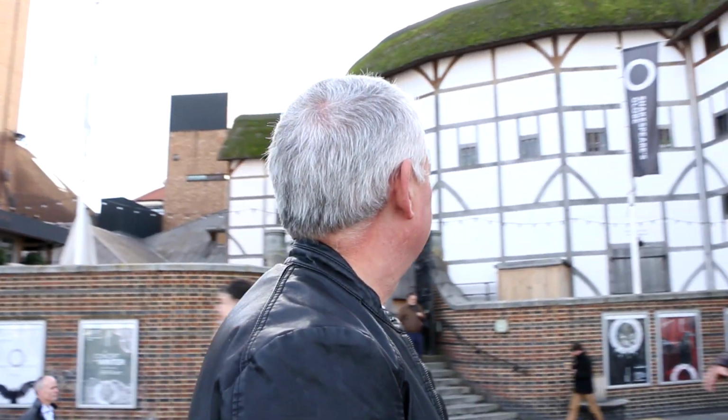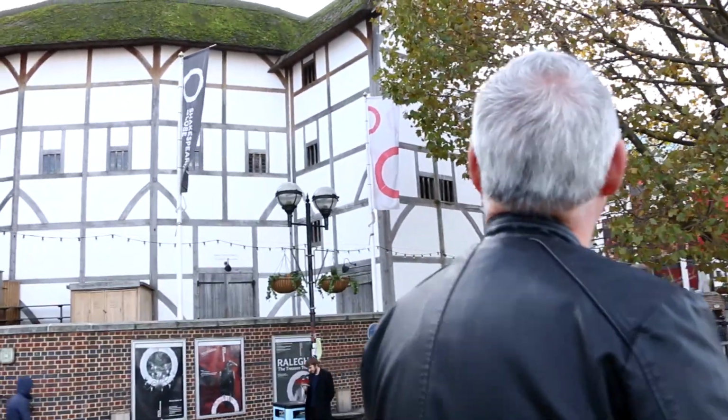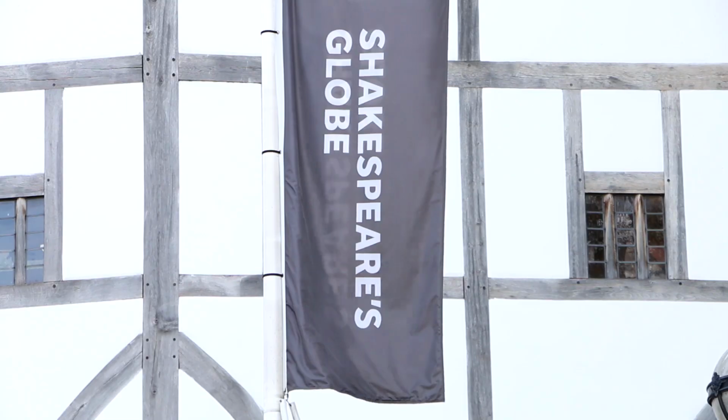Just a stone's throw from the Ferryman's Seat is the famous Globe Theatre, one of the key attractions that brought people to Southwark, and it still does. It was originally built in 1559. The building behind me is not the original. The original was just a couple of streets away, but this one was built in 1994 and still to this day brings thousands of people per year.